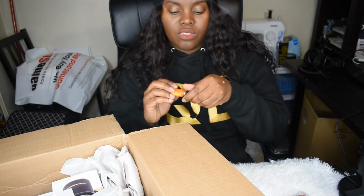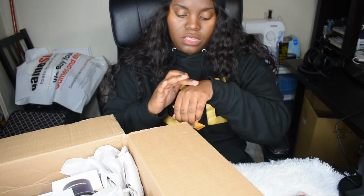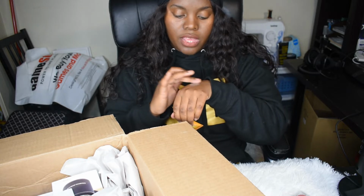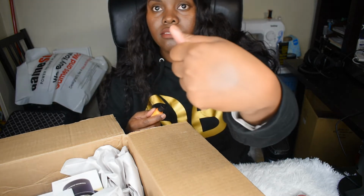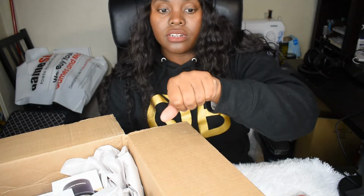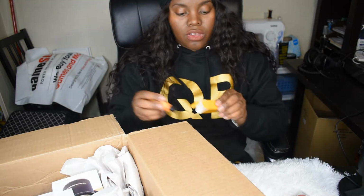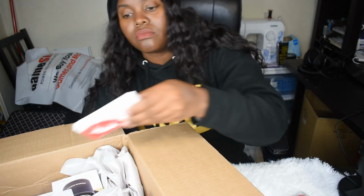So this one looks like a creamy white color, and it just fades to like a beige, to be honest with you. So I'm gonna try this. We're gonna see how that's gonna work.